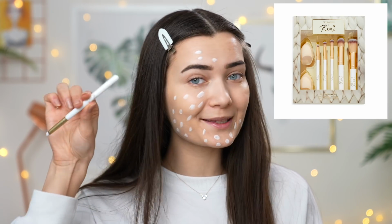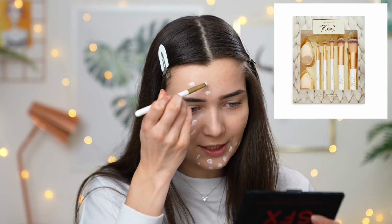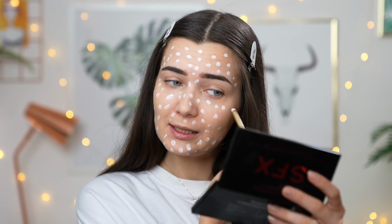Oh, also, in case you guys are wondering, I'm using my brush from the ROXXI Revolution All You Need brush set. This is the little pencil brush, and it's actually perfect for this. Okay, so this is basically starting to look like one of those clickbait videos on Instagram.